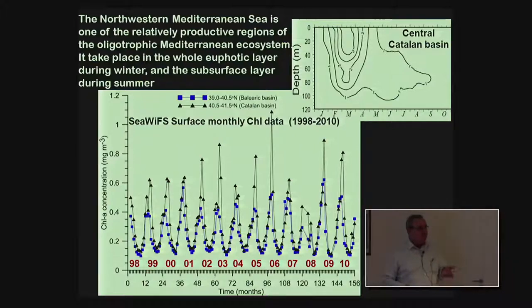When you go from Balearic to the Ligurian provincial basin or towards the Gulf of Lyon, production is increasing, but they are all taking place. I didn't include it here, but if you put the Ligurian provincial basin peaks here, it will be March, April. So it is shifted a little more to late winter. So this is the period, and these are the magnitudes of production we are really looking at.